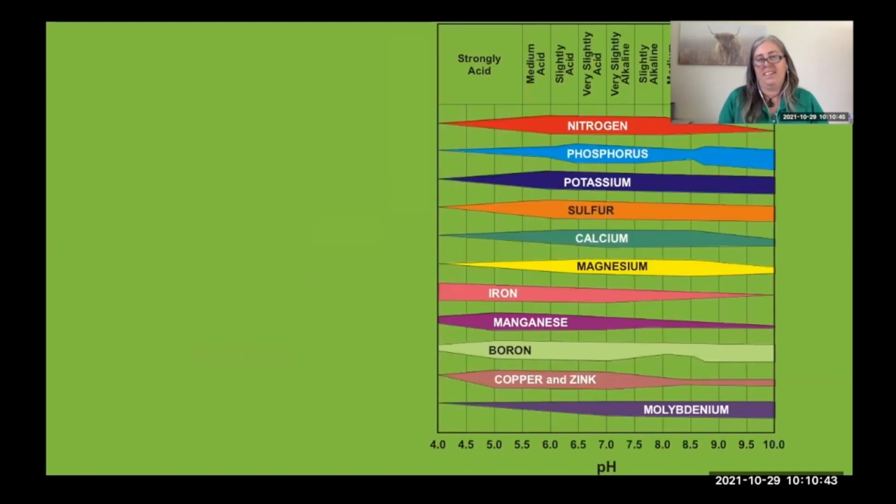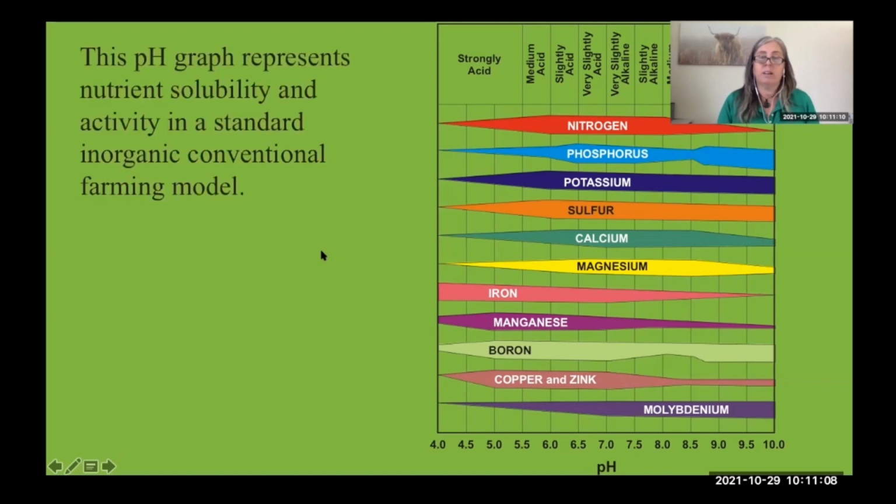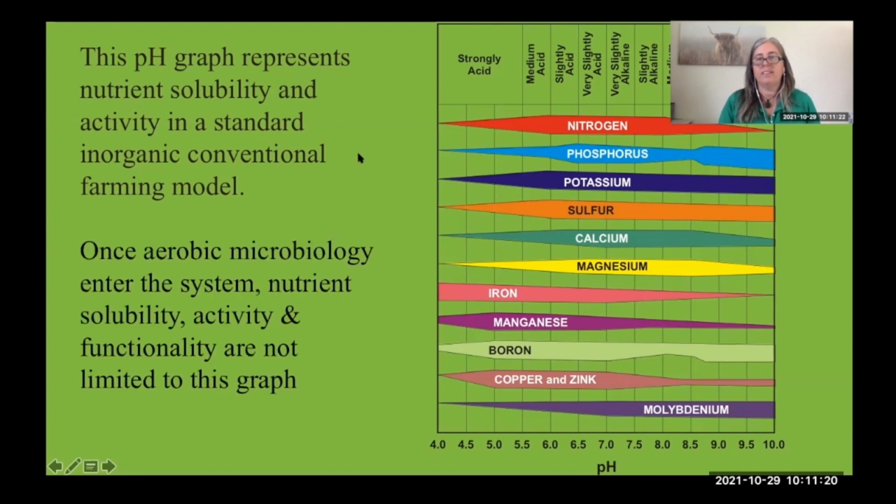You might have seen this soil pH chart before. I know I learned this at uni many, many years ago, and how pH can influence the availability of all those chemical minerals in your soil. And different pH ranges are ideal for different elements, that kind of thing. What's really interesting, and what I've learned working with Integrity Soils particularly, is that while this does come true in an inorganic conventional farming model where we've taken life out of our soils and they've become an input treadmill, when we bring biology into the equation, this doesn't necessarily ring true. Once that happens, this graph's not necessarily true.